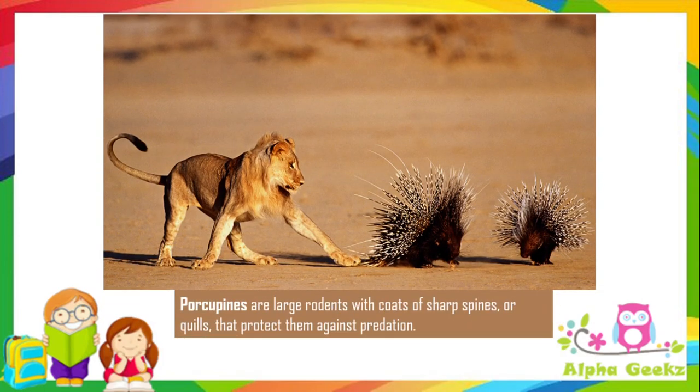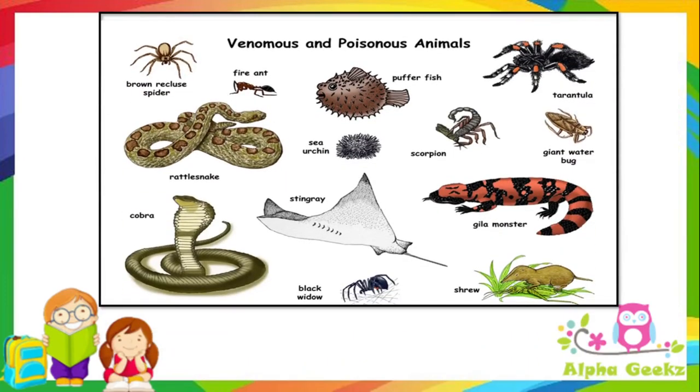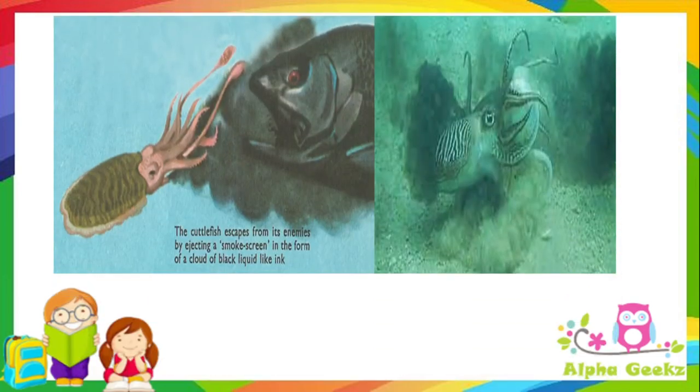Porcupines are large rodents with coats of sharp spines or quills that protect them against predation. Some animals are also poisonous, which helps them to protect themselves where the predators avoid them, knowing that they might be poisonous when ingested. The cuttlefish escapes from its enemies by ejecting a smoke screen in the form of a cloud of black liquid like ink.